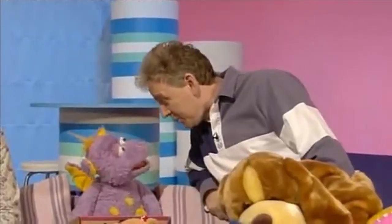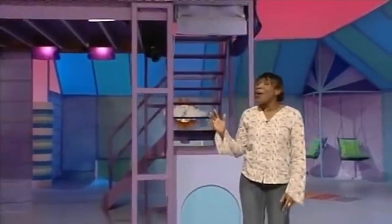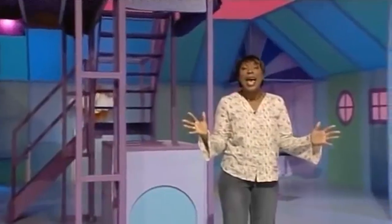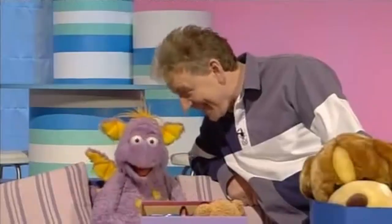Which do you think is smaller? An elephant? A mouse. And which do you think is taller? A bungalow or a house? A house. And which out of these two is wider? A fat bumblebee or a flea? It's a bee.